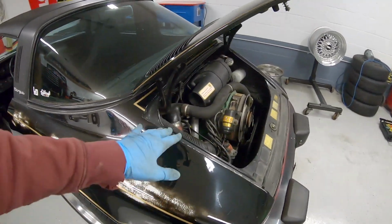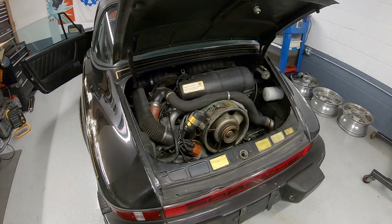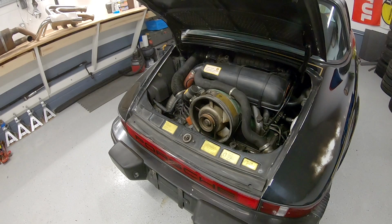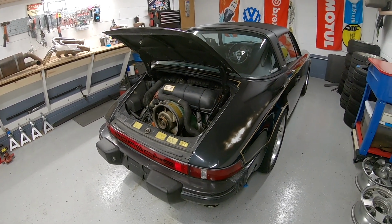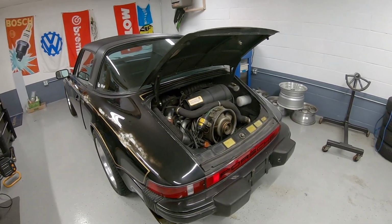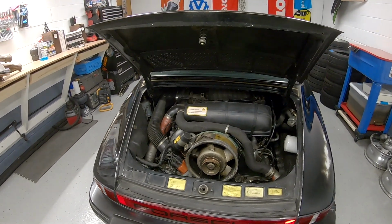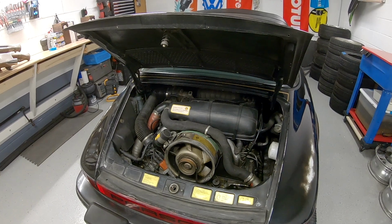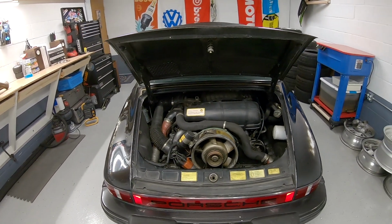But basically, I'm going to try to redo this engine myself. It seems like it runs fine. I have a leak down tester, which I'm really curious to see how that's going to go, because that's going to tell me if this thing is going to get crazy expensive or pretty affordable. If the leak down numbers are all good and within spec, basically what I need to do is just take it apart and put it back together with new gaskets, which should be pretty affordable. If I need to split the case, that's going to get expensive.